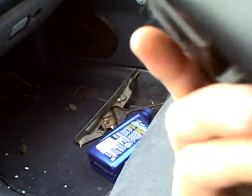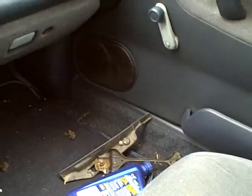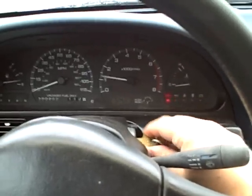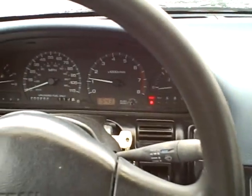I'm not really sure why there's a random speaker in here, but it probably doesn't work. So maybe it was one of the dual speakers, but I don't think so. So, it is fairly cold outside today. Just gonna run it for a bit since I'm out here.